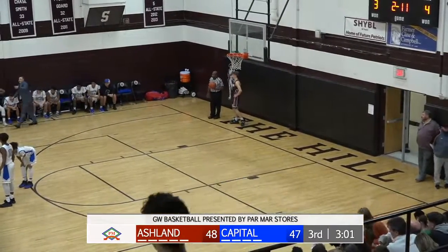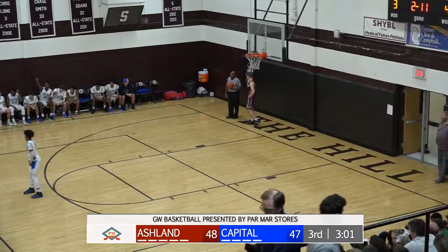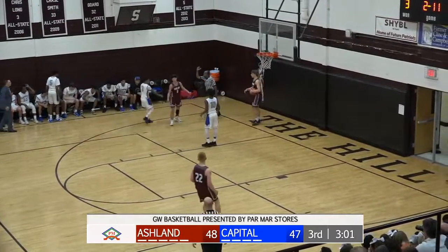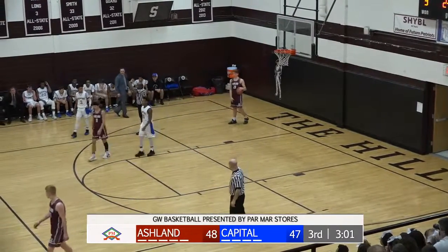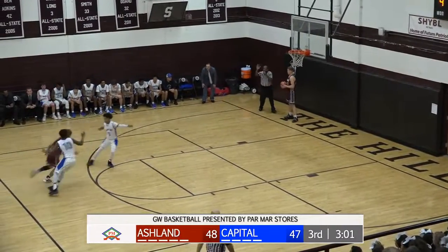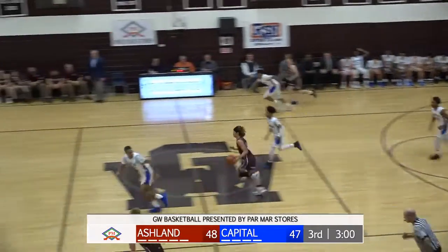Getting back in the lineup now for the Cougars will be 33, Jack Bland. 3:01 to go in the third, 48-47. And you're going to have a holding foul on Capital. The Tomcats with the lead. DeMaje Clark, that's his second, team's fourth. We're going to see some free throws out of the bonus here in this second half.